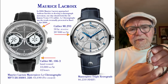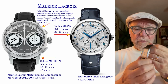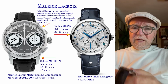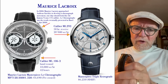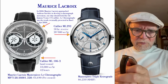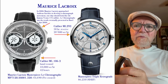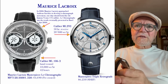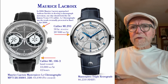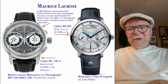But when I got this, I showed it to a friend of mine who was a watchmaker and had been a judge for the Grand Prix. And he said, you know, most people don't realize it, but Maurice Lacroix is really an excellent watchmaker. And even though most of their movements were ETA or Sellita or something like that, they do have their own in-house movement.